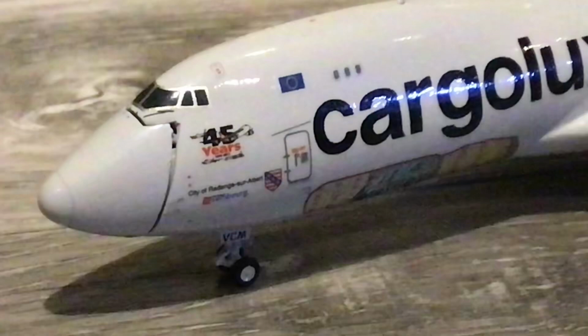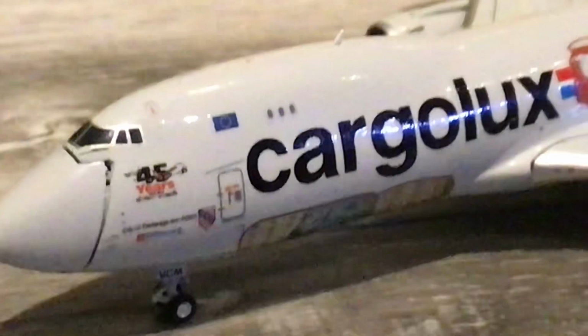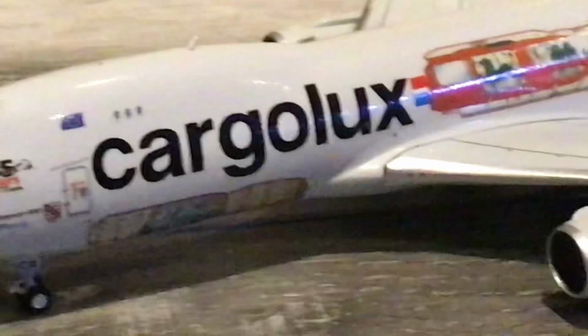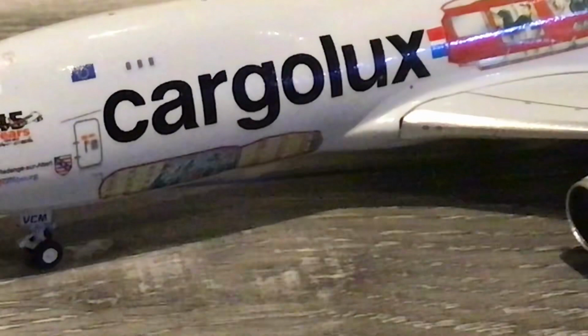Sorry that my camera's really shaky. I'm very excited about this aircraft. So now we will get to the middle. Down at the middle of the aircraft, there is the Cargolux logo, symbolizing that this plane is from the company. And right under that is the first cutaway that you see.